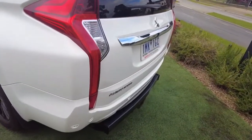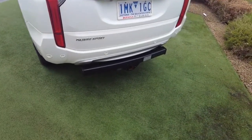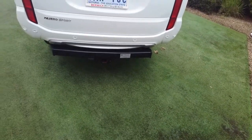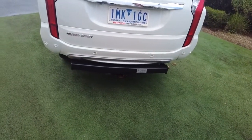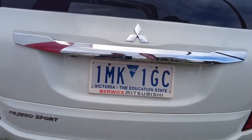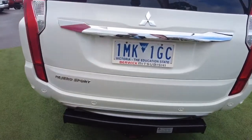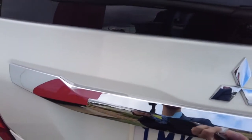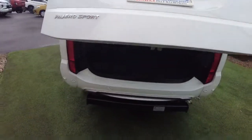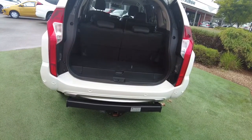Just makes it a little bit safer for you. Coming around to the rear now, we do have our parking sensors here and also our tow bar attached to the bottom just there, which our tow ball and everything like that is neatly tucked away underneath the seat there. Reverse camera is also neatly tucked away underneath that chrome strip there, which is very handy too. Let's open up the boot, which is an electric boot, which is very handy, so you're able to just press the button and it will come up nicely for you.